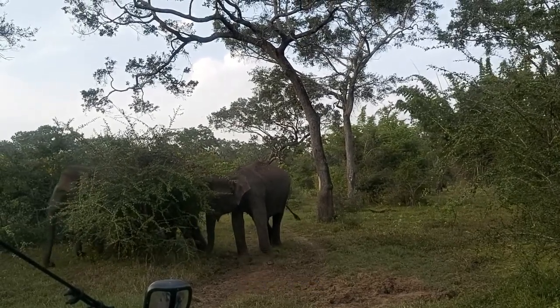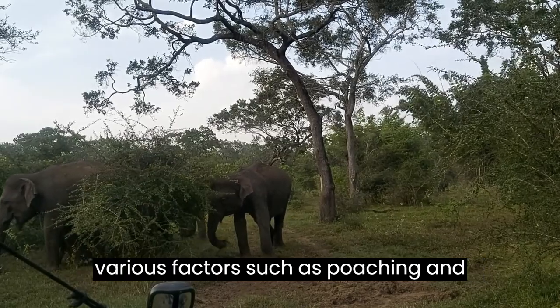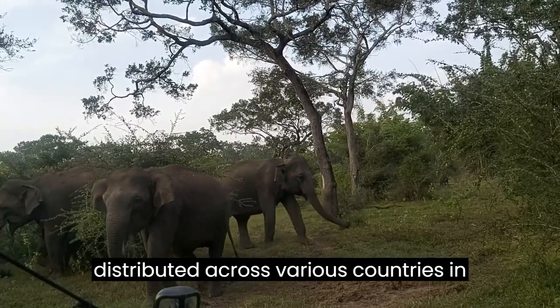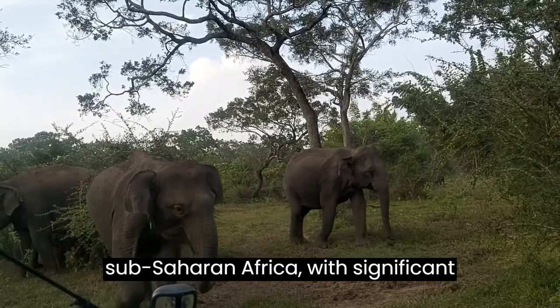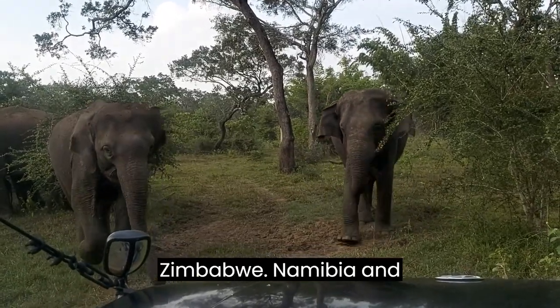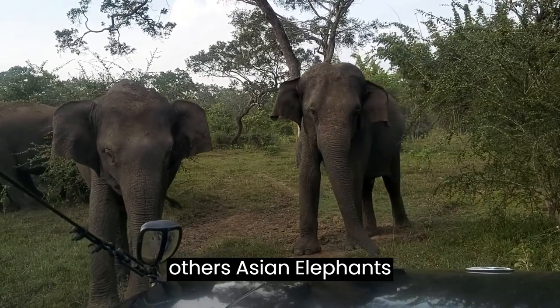15,000 in 2016. However, this number can change due to various factors such as poaching and habitat loss. African elephants are distributed across various countries in sub-Saharan Africa, with significant populations found in countries like Botswana, Tanzania, Zimbabwe, Namibia, and others. Asian elephants.